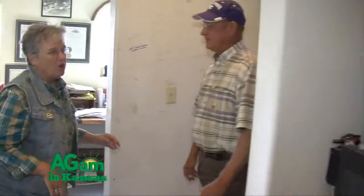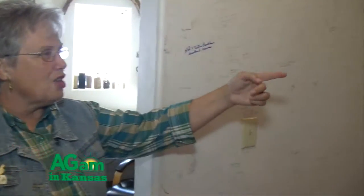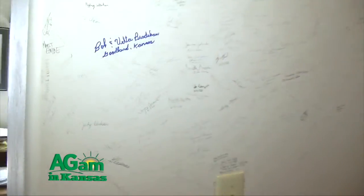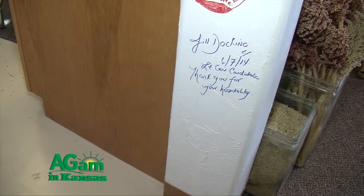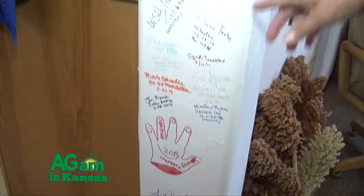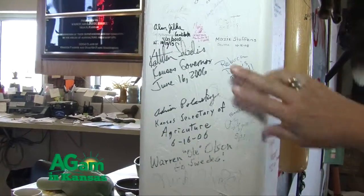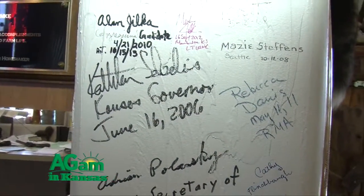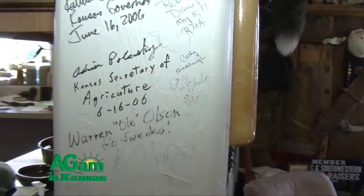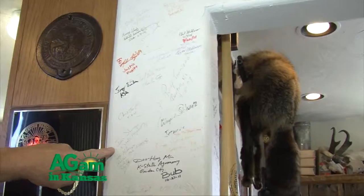One of the things that people really find interesting about our place is that we have a signature wall that goes all the way around. And here we have a whole bunch of K-State people. Here's our famous wall. We have Jim Shroyer there somewhere, Gary Brzezinski, the governor, Governor Sebelius signed here, Adrian Polanski, Rebecca Davis, the Dean of Agriculture at K-State, and Phil Stallman, noted wheat specialist. Right up there. There's Jim Shroyer right there.